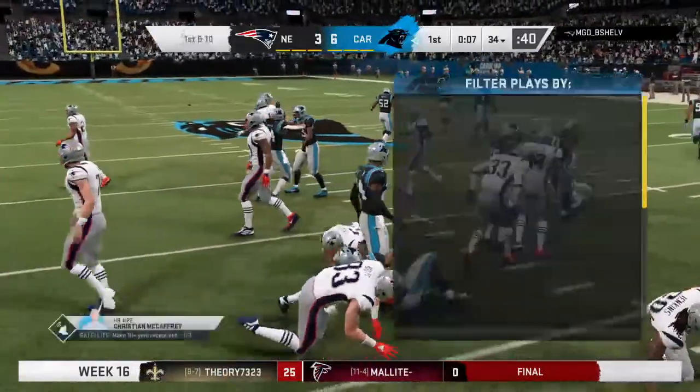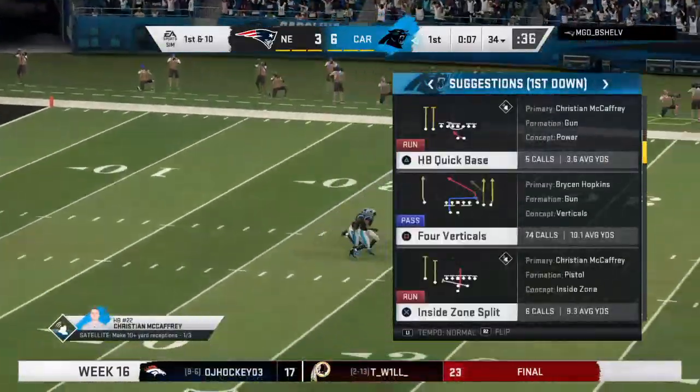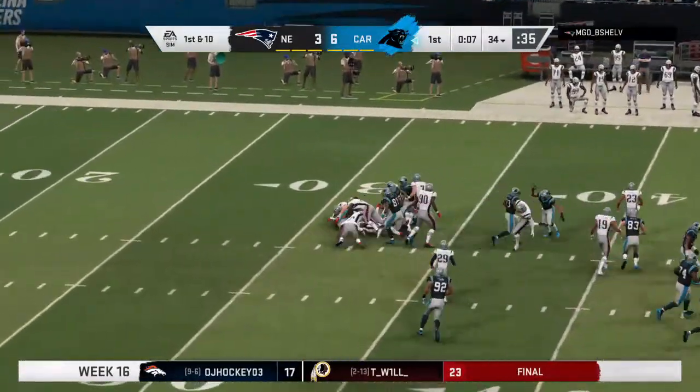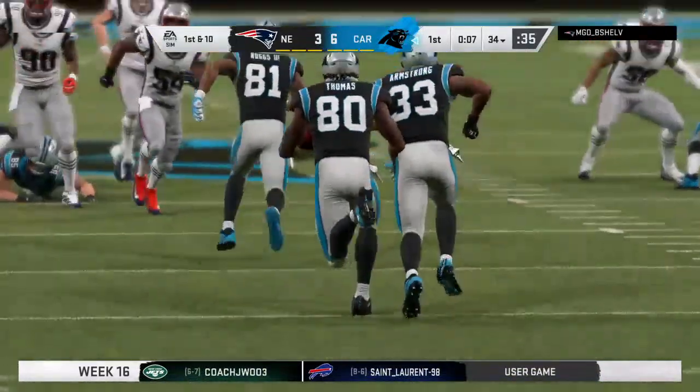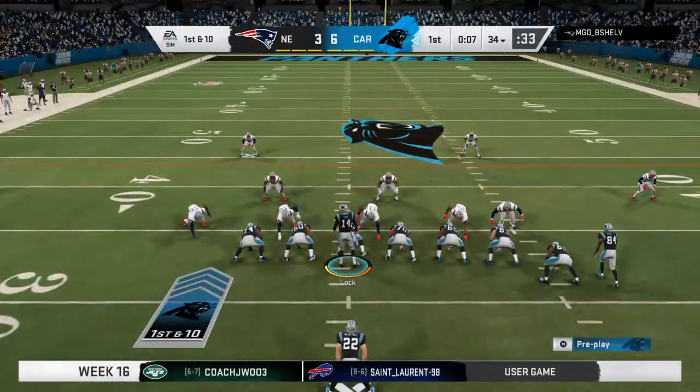And they're going to start this drive in pretty good shape as they get it up past the 30. At their own 34-yard line. This Carolina offense at the line, ready to go.